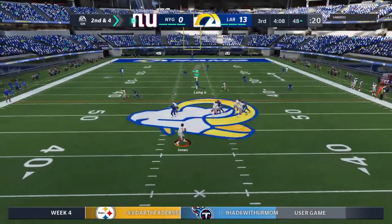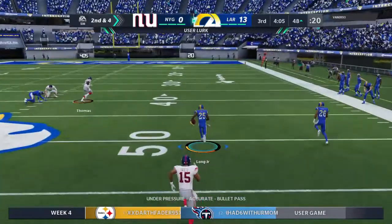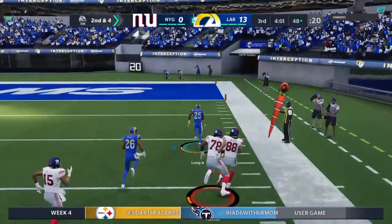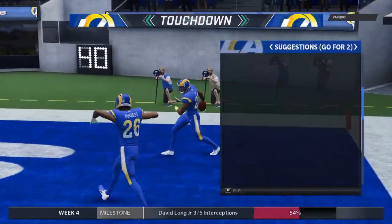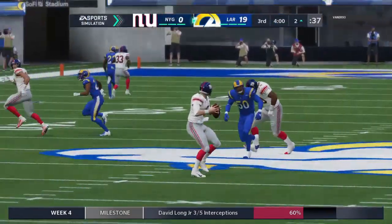Operating from the gun, Jones. Looking for Tate, and it's intercepted. Picked off by David Long. There he goes, right side. And he will bring it back. It's an interception return for a Rams touchdown.